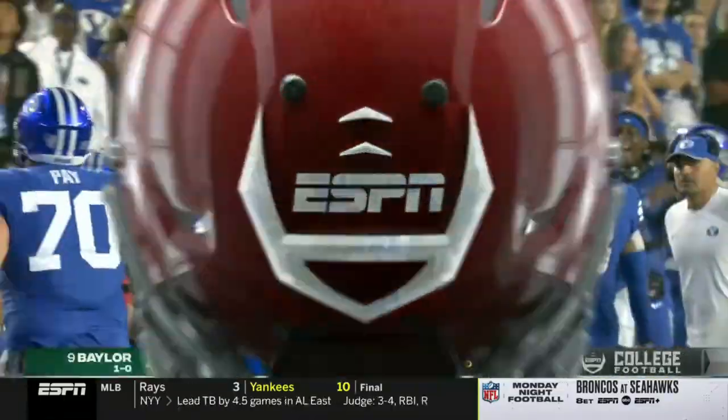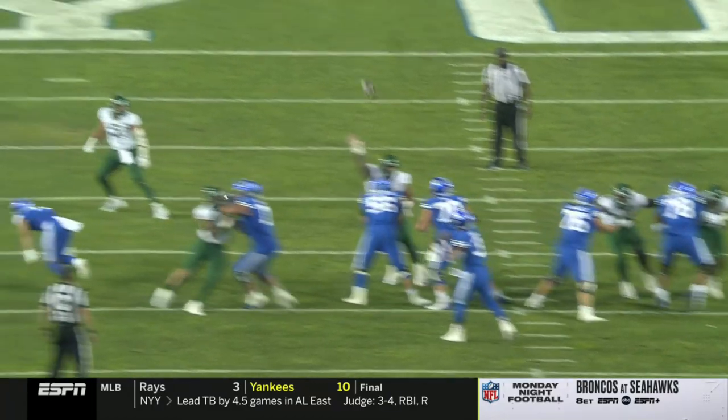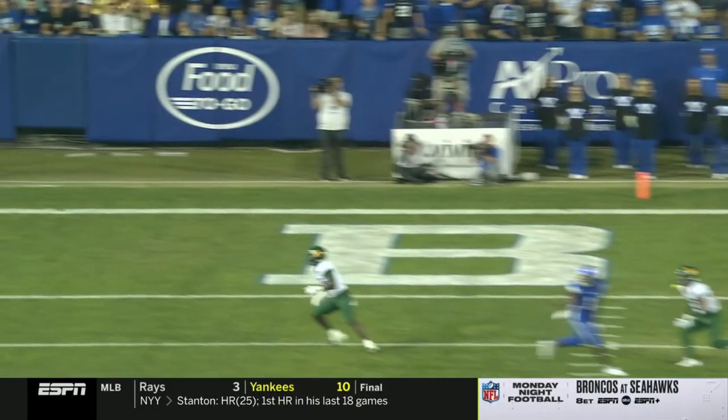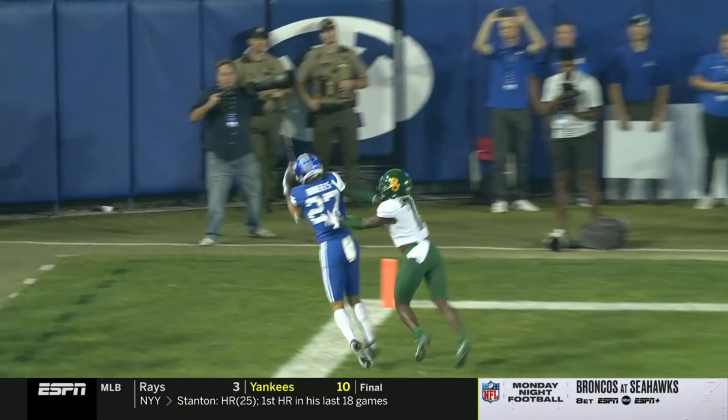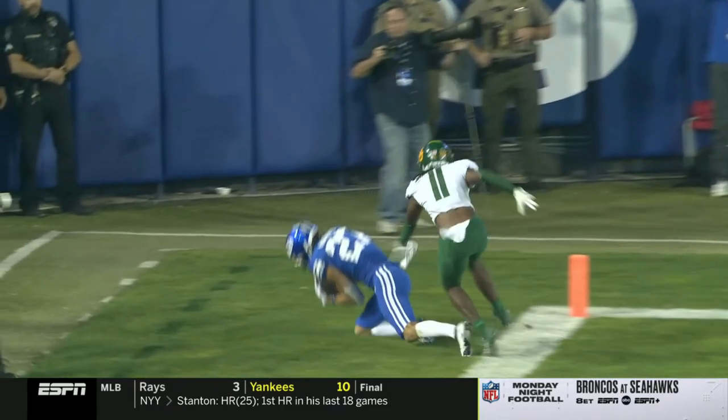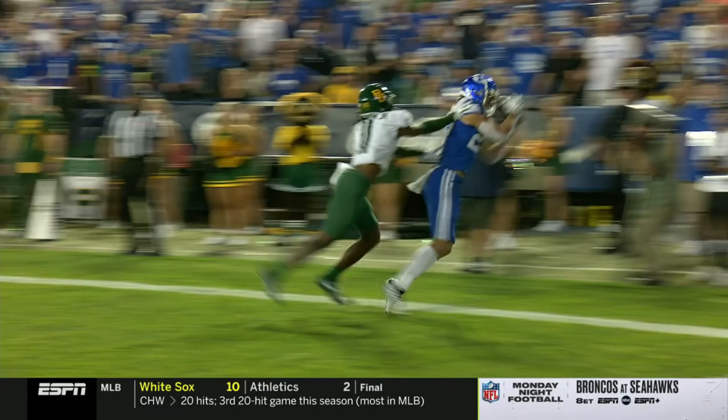What a dive by Jaron Hall. He drops back. They like to take shots after first downs in this area. And guess who's there? Chase is on the case with the tiptoe. Oh, my Lord. That's a touchdown. He's got 2 feet in. Look at that.